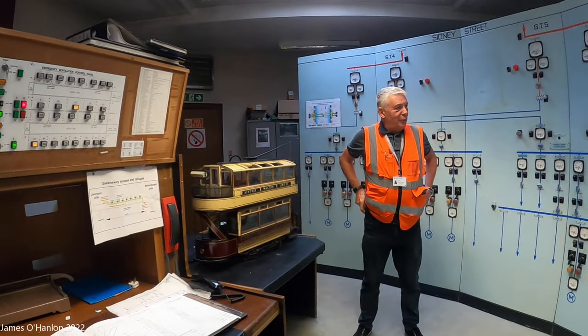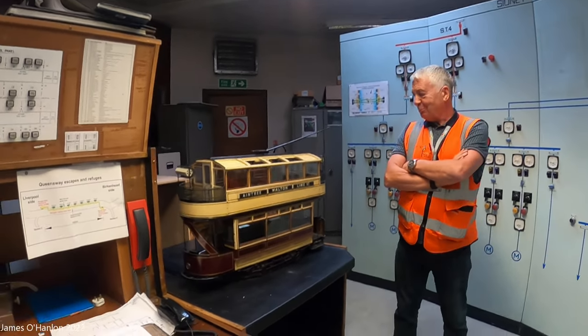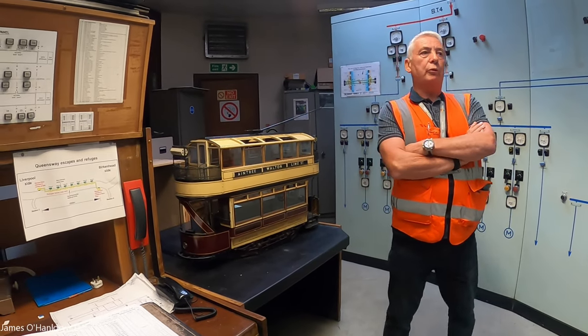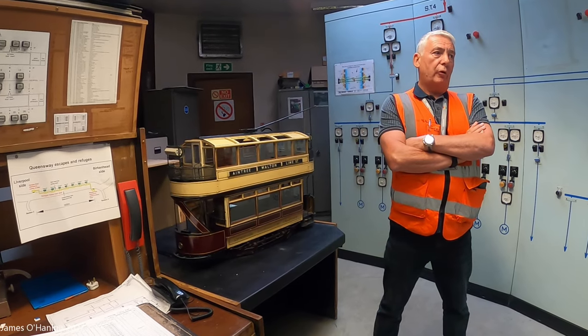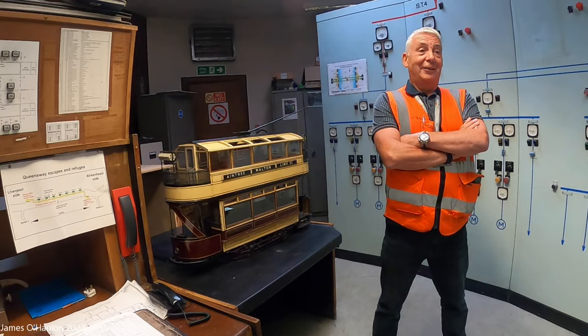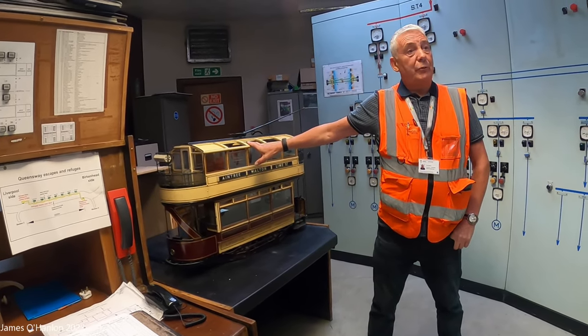Tram. What's a tram doing in an engineer's control room? Nice model, though, isn't it? That's right. When the tunnel was getting built, it was going to be the longest underwater road tunnel in the world, and it held that title for 14 years. But not only was it going to be the longest underwater road tunnel in the world, under the middle two lanes, they were going to run trams.